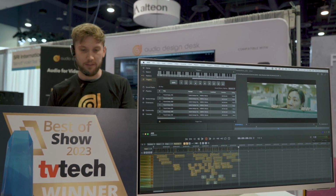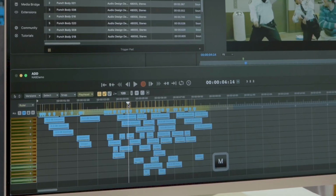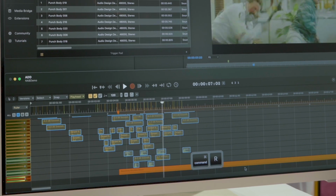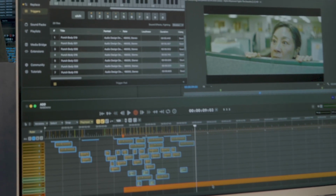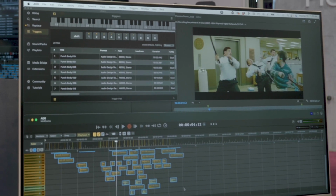And now that we have that set, the last thing we want to do to tie all of this together is we want to add some music. So we can mute this, I can press Z, and I now have a full mix music cue that I can then replace and audition several different music cues in real time while watching my video, saving time of downloading the wrong music cue and auditioning it manually.